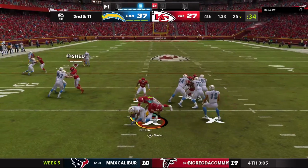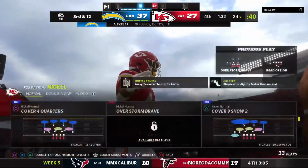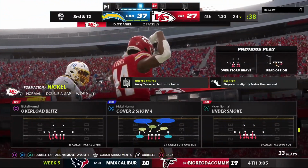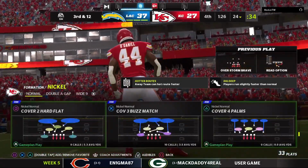On the option, here's Eckler. And he's going to have to protect the football and take his lumps here at this stage of the game as they stop him behind the line. That'll wind up as a loss on the play, so now they're staring at a 3rd down and 12.